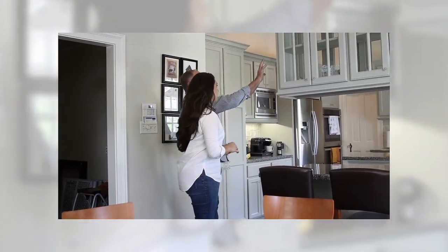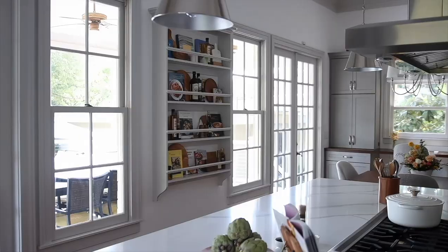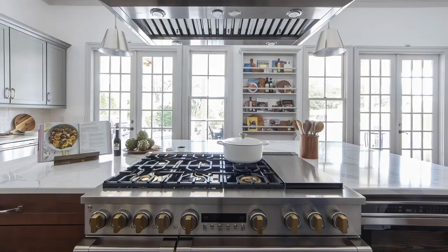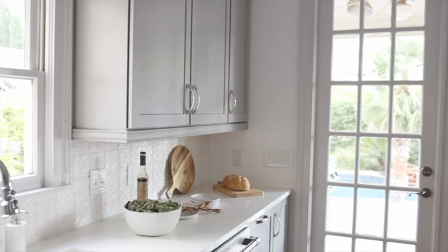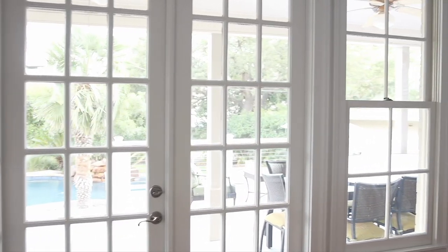Some of the things that we overcame were the compartmentalization of a home of this age. We wanted to stay true to the architecture and to the style of the home and didn't have to bump out the walls that we would normally do. So by opening it up with glass doors, a couple of them, and multiple windows, we brought the light in and we brought the beautiful scenery from the patio and pool.